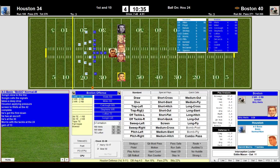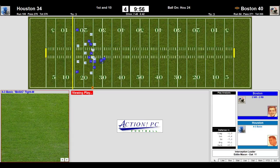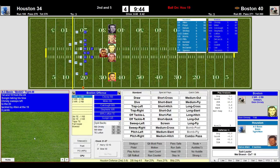Dick Christie comes back in the game. Patriots move to a split backfield. Christie. Sweep left. Here comes the power sweep. Christie gets around the corner. Gain of 5. Excellent blocking up front by the Patriots on that play. Dick Christie, 7 carries for 30 yards.